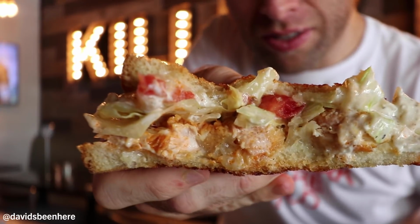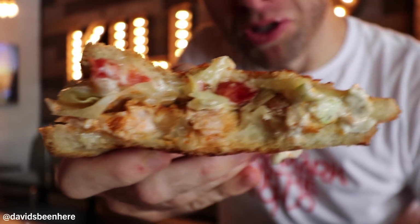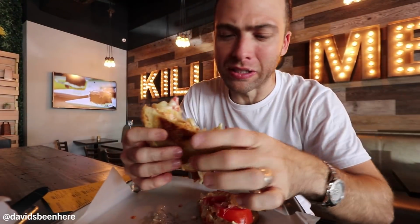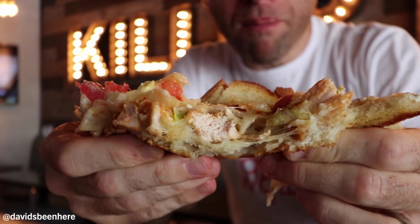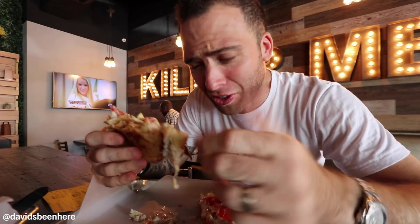So good. Wow. The chicken, tomato, lettuce. The blue cheese is just so good though. If you like blue cheese, you're gonna love this sandwich. And if you like chicken, this is the ultimate blue cheese chicken sandwich ever. I'm in love with it. I can go all the way with this, but I still have a few more things to try, so I gotta hold back. The blend of flavors, I just love cheese. If you like cheese, you have to come here to Killer Melts.